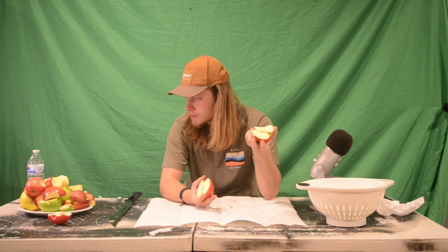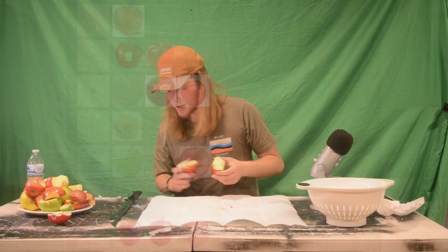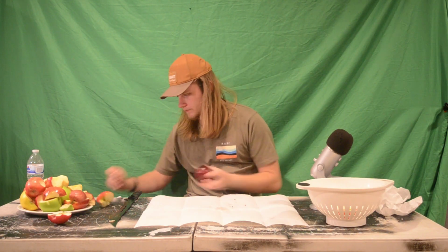Why can't you be like your brother? S. Oh my gosh. This reminds me of being a kid in elementary school on a field trip to the pool or something. This is amazing. Oh my gosh. Talk about flavor. Honeycrisp is S tier, bro. That is so good.